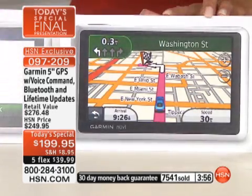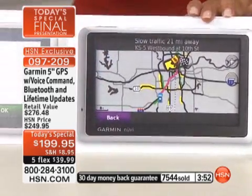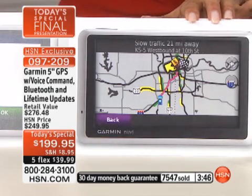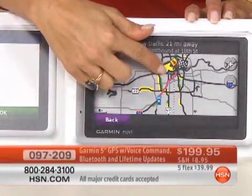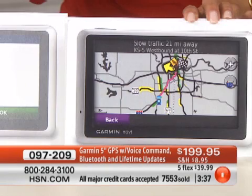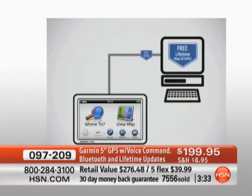Now, it also has lifetime traffic. Have you ever been stuck in traffic, white-knuckling it and saying, why did I take this turn? Why did I go in this direction? You are going to know before you get into that red highlighted area, because this Garmin is going to tell you. You are going to have lifetime traffic updates.